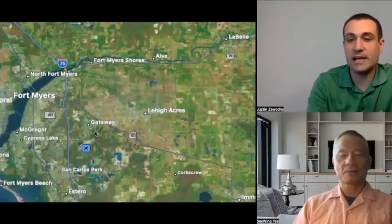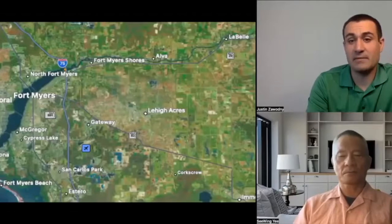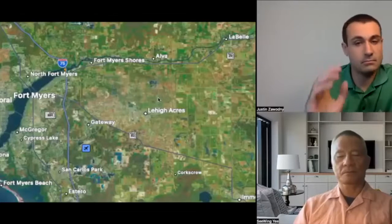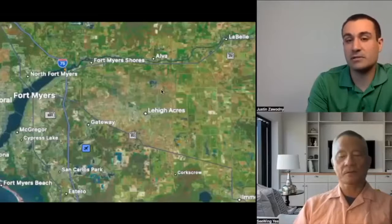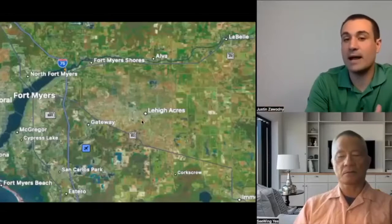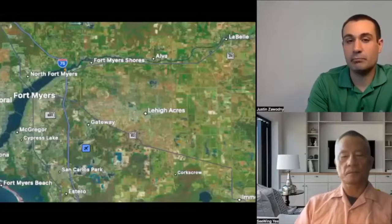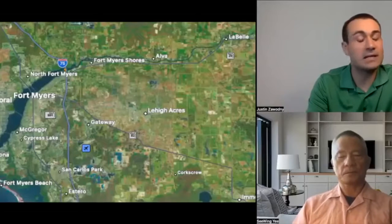So quick backstory on Lehigh Acres. It actually started, I believe, as an Air Force base. There was a runway and everything, and the base closed down. They filled it in. There are hundreds of thousands of miles of roads running through it, quarter-acre lots spread out throughout. It is a massive area where they now build lots of homes.